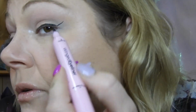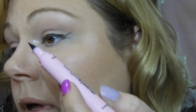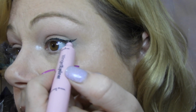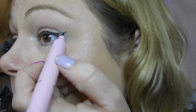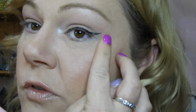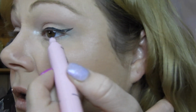And then from here to where this part of the liner starts, I'm going to fill in that little gap. Actually, I'll show you what I mean. So I've just filled it in from there to there, and then I'll go in and fill in the space. I don't tend to pull during this part, because it can change the shape. If you're pulling on it and drawing your shape, it'll look great while it's held, but as soon as you let it go, it'll be a funny shape. So I don't tend to hold my skin when I'm doing the wing, only when I'm doing the actual upper lash line.